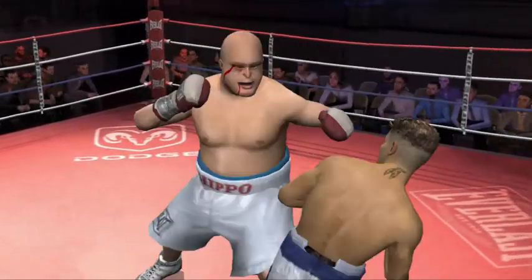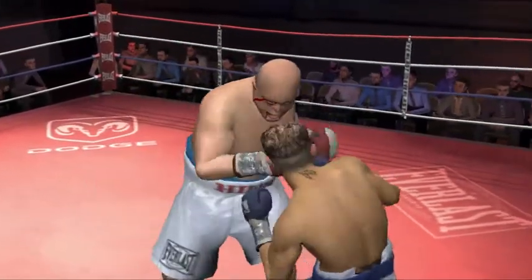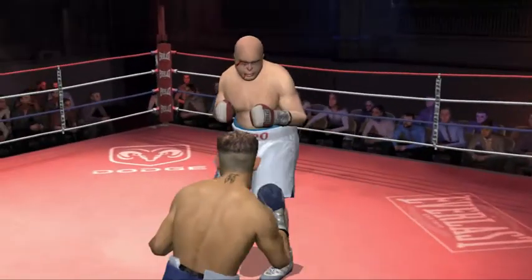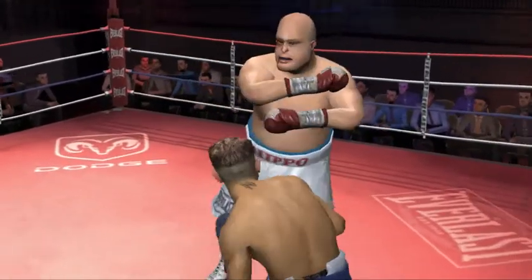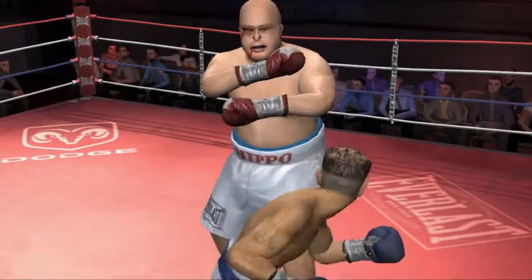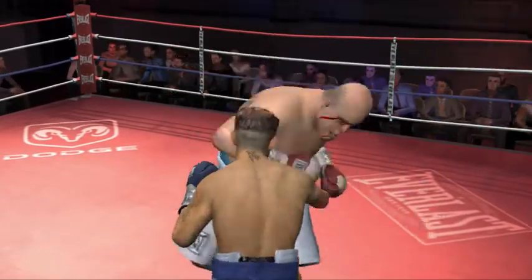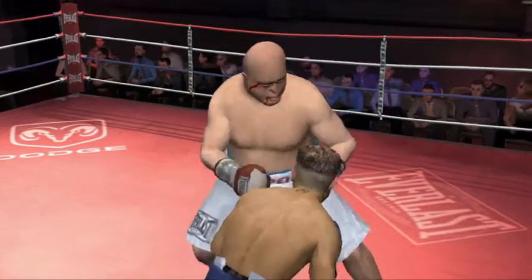He returns fire and lays a punch of his own. Gatti's got to work out protecting himself after he throws, or he's going to continue to get tagged with counter shots. And that haymaker ignites the crowd.